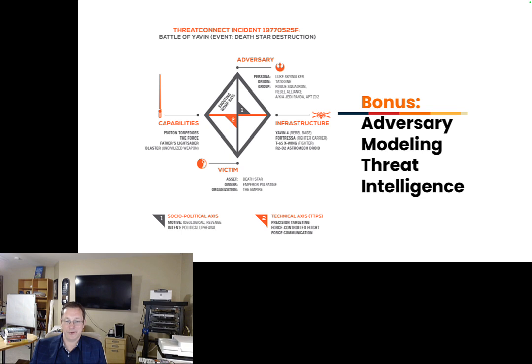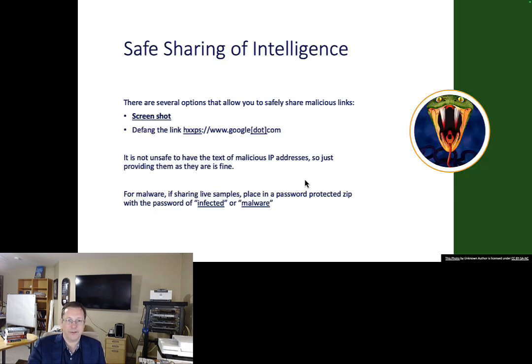And then there's the technical aspect of the actual TTPs, the tools, techniques, and practices like precision targeting, force-controlled flight, and force communication. So with malware actors, nation states, cybercrime gangs, we can use this methodology, and if we understand the adversary, the infrastructure they're using, the capabilities they have, why they're doing it, how they're doing it, and who they're targeting, we understand a lot. It's a very organized and fun way to put things together.